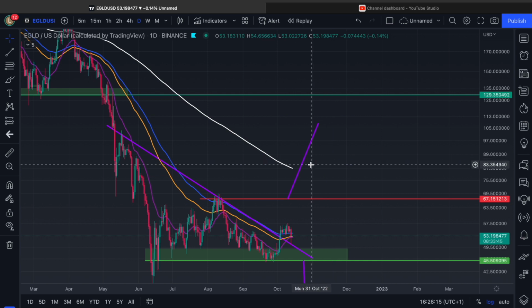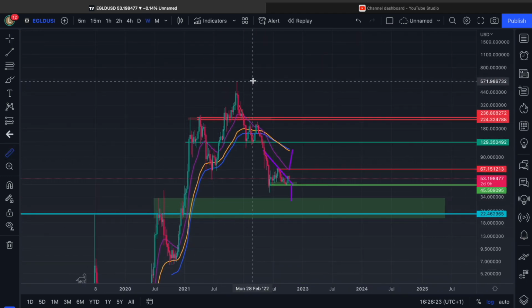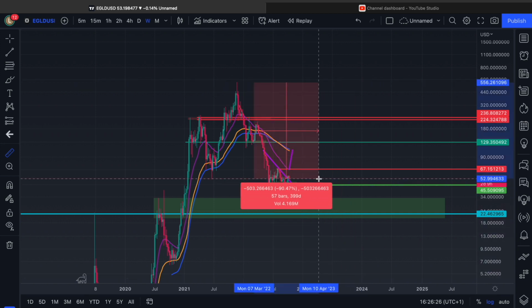So if we're above the 200 EMA, it's sort of like we can relax now. Let Egld climb back up to the previous all-time high. We are about $90, and $90 I wish, 90% off the all-time high. So in my eyes, what I tell my students is that anything under the all-time high is a great buy. Okay, as simple as that.